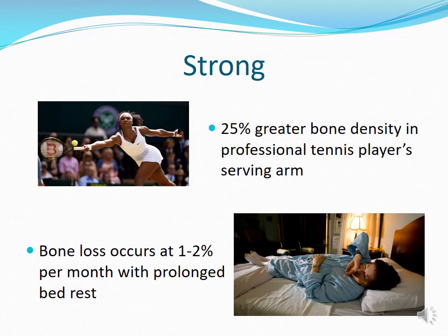Research has shown some really interesting facts about bones. A professional tennis player will have 25% greater bone density in the serving arm compared to the non-serving arm to compensate for the greater forces going through that arm. However, if we stay in bed, by day 3 there is evidence that the bones are starting to be affected, as calcium can be detected in the urine. Bone loss occurs at 1 to 2% per month with prolonged bed rest.